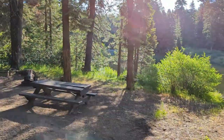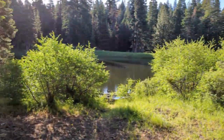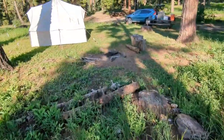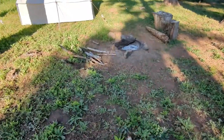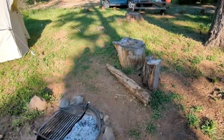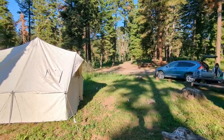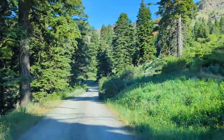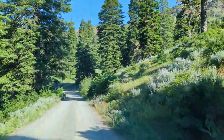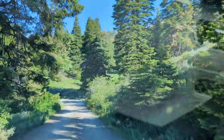There's a nice little camping spot here. There's the lake. This is our little campsite here. And Kellie's being a real trooper, and she's already breaking camp and really getting things done. And we're just heading out from the campground. We noticed there's a car that boondocked down the way a little bit here. Probably came off the road last night. Pretty morning.